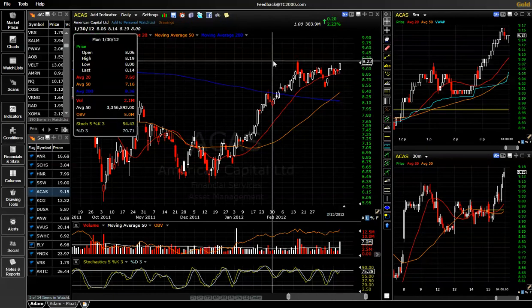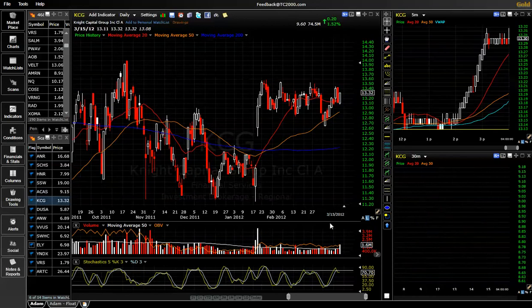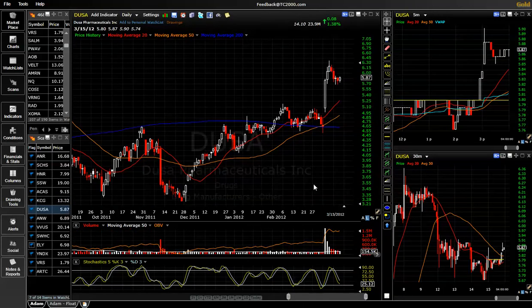ACAS, just look for this one to take out that 52-week high, that 924 level. Good volume on this 20-day moving average bounce. KCG, this one has a nice flag coming down. Just look for it to take out that level, bouncing off that 20-day moving average on good volume. It's almost short-term overbought, so just keep that on watch.